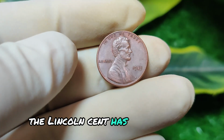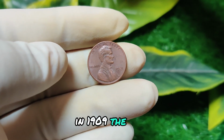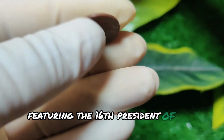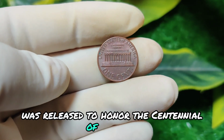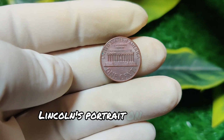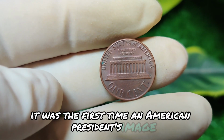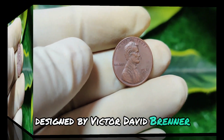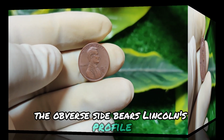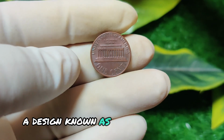The Lincoln cent has a rich history dating back to its introduction in 1909. The coin, featuring the 16th President of the United States, Abraham Lincoln, was released to honor the centennial of his birth. Lincoln's portrait on the coin marked a historic moment. It was the first time an American president's image was placed on a circulating coin. Designed by Victor David Brenner, the obverse side bears Lincoln's profile, while the reverse originally featured two wheat ears, a design known as the wheat penny.